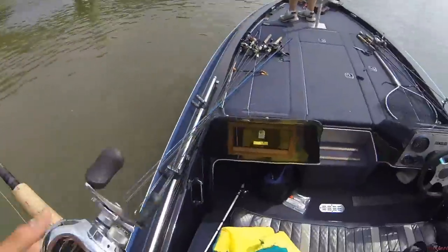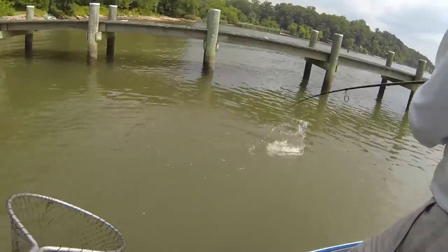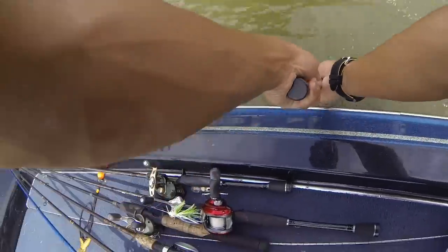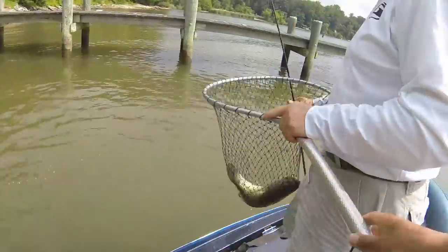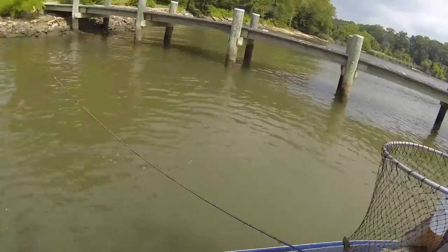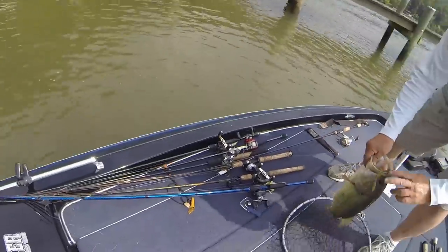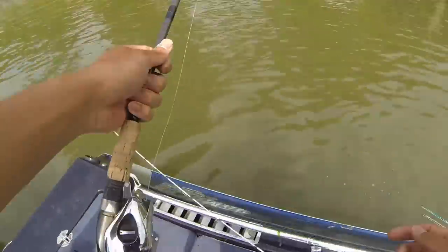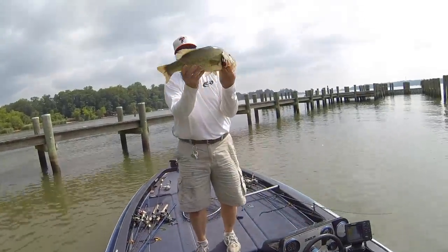Wow. Ooh, get the net. Nice. Oh wow, that's a nice one. Nice. Good one. Yeah. Sweet. There we go. Pound it. Whew, that's our second fish. We've been fishless for how long? Quite a while. Man, get some quality fish out of these docks, that's for sure. Nice one. The shaky had a beautiful fish.